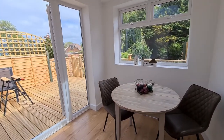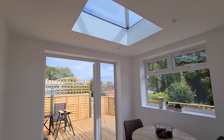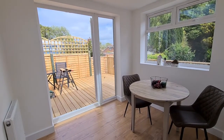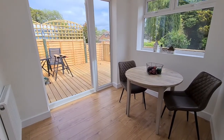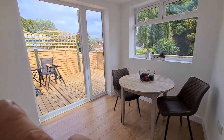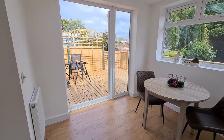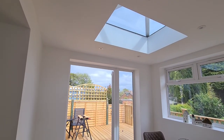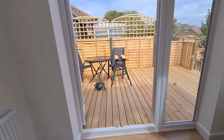So this is my favourite piece, really. And having a look up here, you can see, hopefully, if you remember, this was that horrible, dingy, wood-clad conservatory thing where it had a door in the end here, and this was all windows, but this is a completely new, this was knocked down and rebuilt, so it's actually no bigger, but it looks a lot bigger. So oh, I love the roof lantern. So that's that. Out onto the deck.